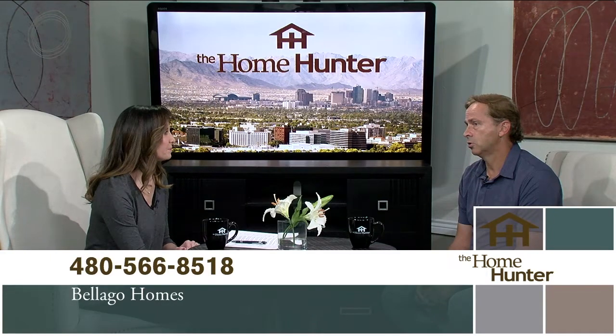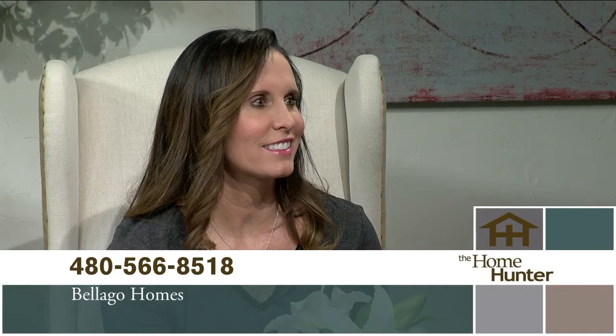Yeah, it's truly beautiful, and of course these ones have all the flex options, so they can do a fourth bedroom, fourth bath, they can do a guest suite with a bath, they can do a theater room in these houses. Wow, so many options. Yeah, separate game rooms, we have some courtyard plans, beautiful.